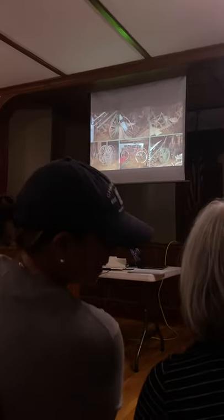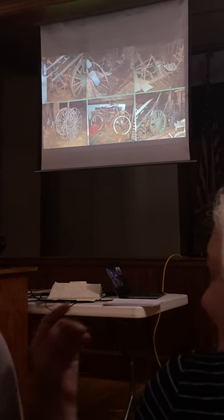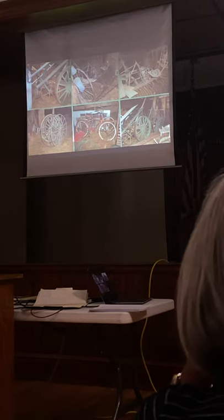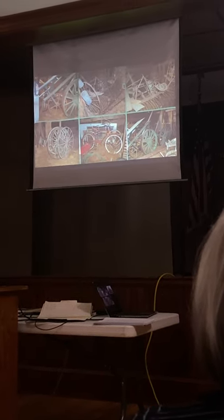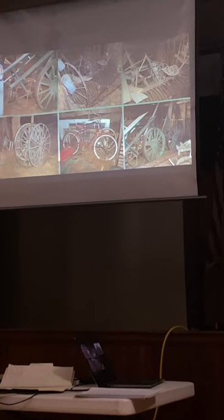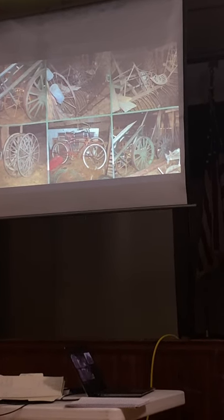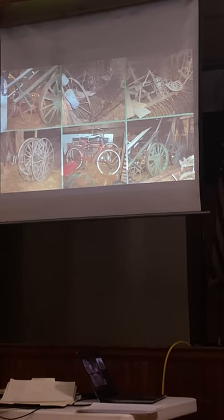So when I got there, inside the barn was packed from left to right, top to bottom, with beautiful old antique farm equipment, bikes, building parts, plows. There were some carriages, beautiful stuff. So we realized that before we could do anything, this had to be taken care of.